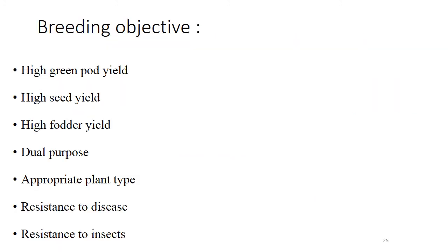The breeding objectives in horse gram: high green pod yield, high seed yield, high fodder, dual purpose like fodder plus seed yield, appropriate plant type, resistance to disease and resistance to insects. And the other things like we can also breed for frost and salt tolerance or waterlogging conditions.